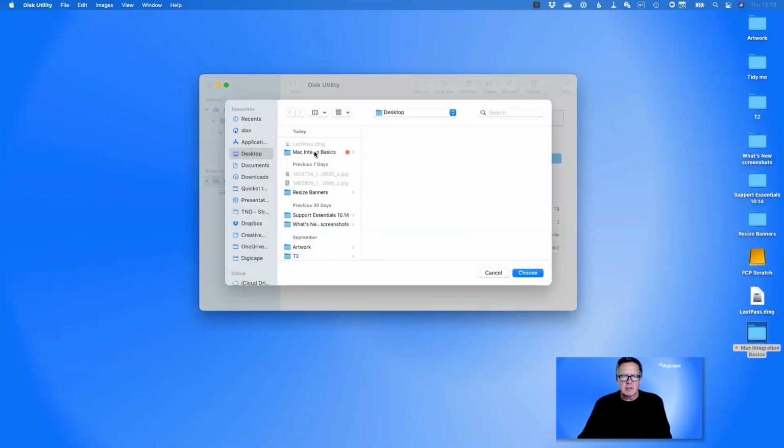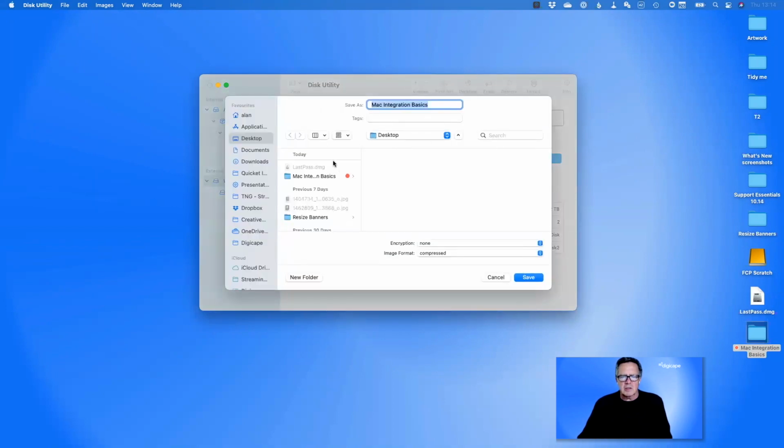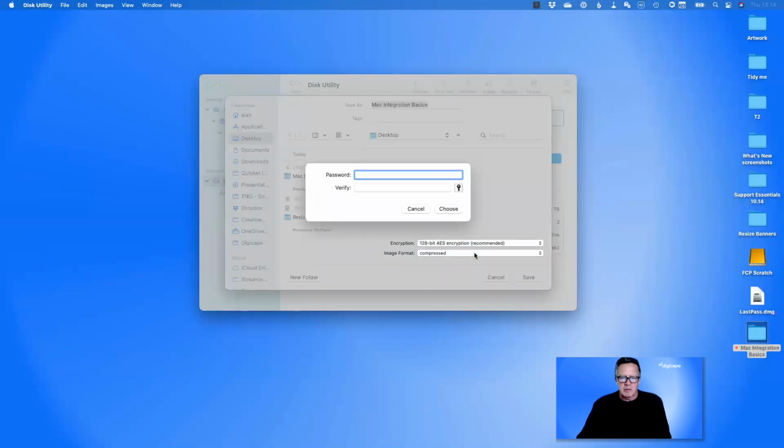Here's my open dialog box. I'm going to choose Mac Integration Basics, click Choose. It asks me where I want to save that folder, and I can change the name of it if I wanted to. And over here, we have the option to encrypt it. Encryption being the password protection, so that somebody can't open it. I suppose you could encrypt something without a password, but what we're looking at is the password. 128-bit encryption is going to be more than enough for most of us. If you work for the CIA or the FBI or MI5, you might want to do 256-bit encryption, but this is going to be good for almost everybody.